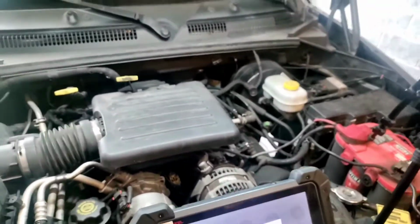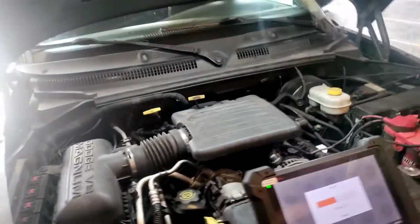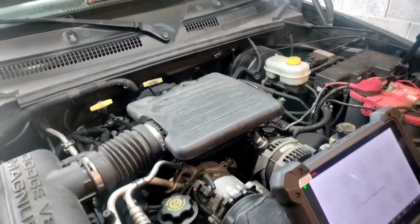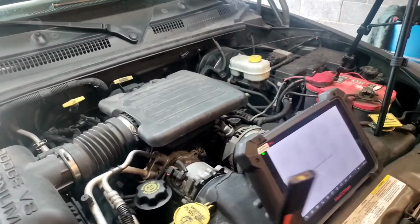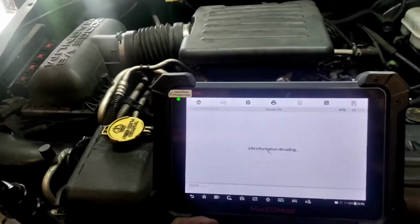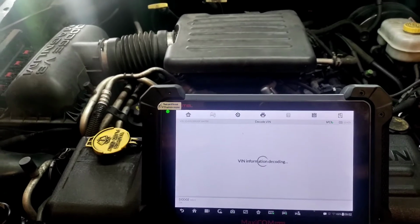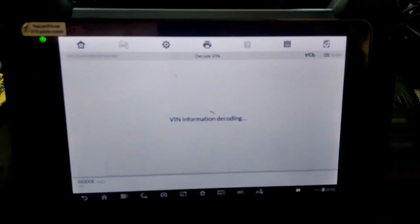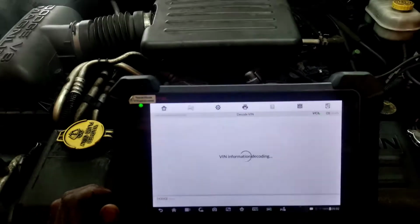Got a Dodge that just got towed in here today. I haven't done one of these videos in a long time, just to go through a complete diagnosis and potentially repair. I don't even know what this is, like the year. I think he said it was like an 03 Durango or something. No Dodge guy. Let this computer get locked in here, but what's going on?